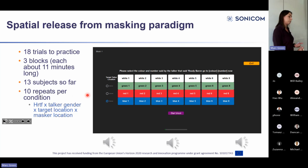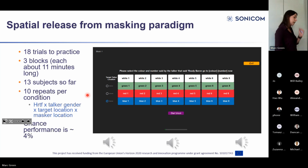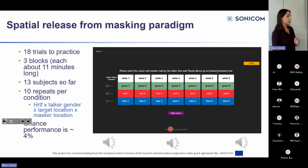We looked at HRTF, again, the generic, the measured, and the synthetic. Also, there's talker gender, the male voices and the female voices. We wanted to see if there was a difference in being able to separate there. Also, the target location and then the masker location. And bearing in mind when you see the next plots that chance performance is 4%. To be able to just wildly answer is really low. And it's also a very hard task, so the percent correct you get is quite low, but it's definitely above chance.